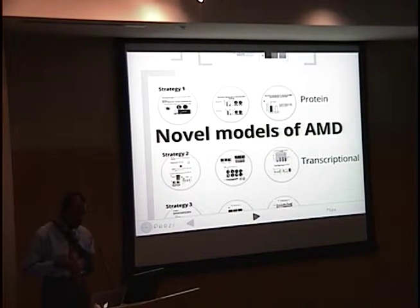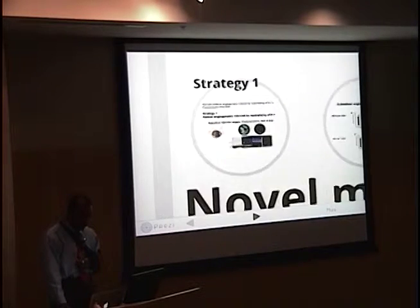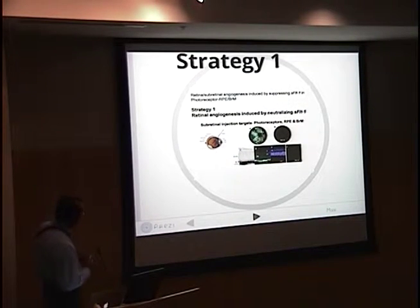Okay, so we examined three different approaches, knocking down SFLT in the mouse at a protein level, a transcriptional level, and a genomic level. Strategy one was injecting SFLT antibody, or anti-SFLT antibody, with a subretinal injection. First we want to check distribution, so if you inject GFP subretinally in the mouse, you do get a lot of GFP expression in the RPE and in the photoreceptor layer.